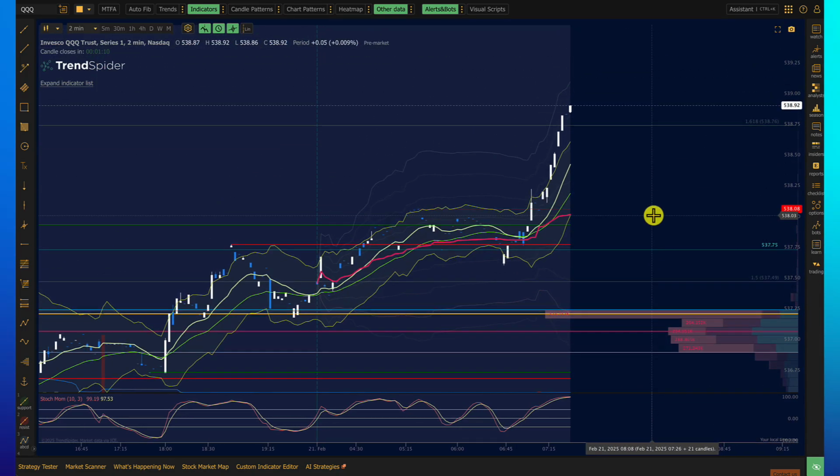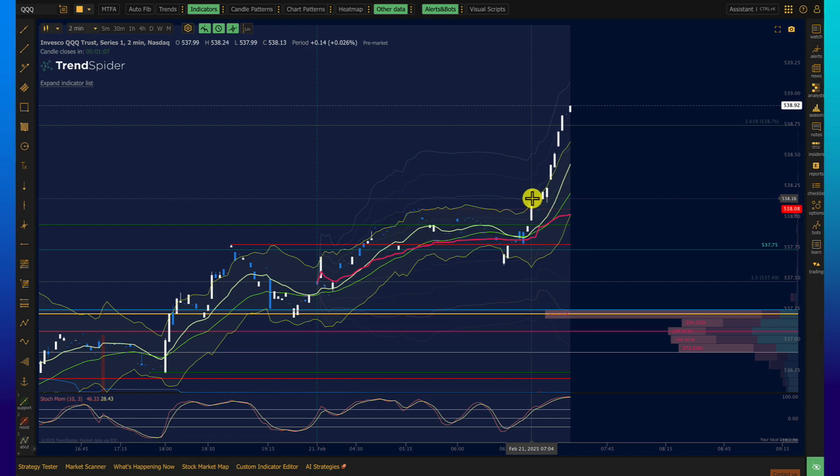And what am I doing? Look at how far outside the Keltner band I am, right? So we know we've got monster price expansion. These are the VWAP volatility bands. Could we see motion to the upside? Absolutely. Absolutely, we could see it. But look at how far away we are from the moving averages.